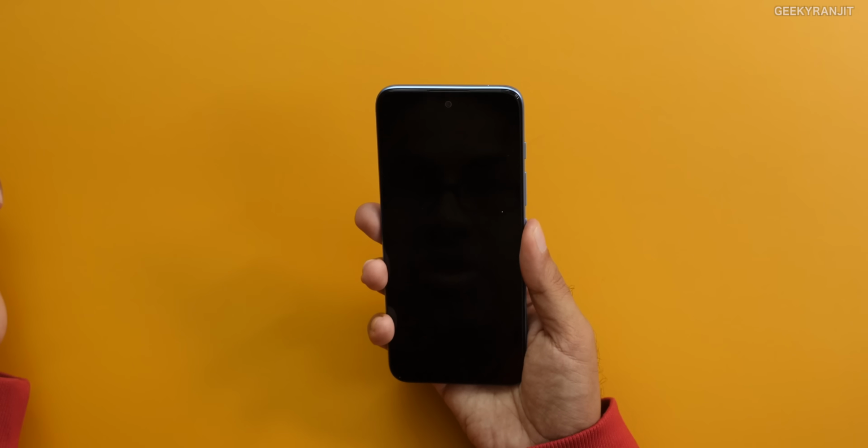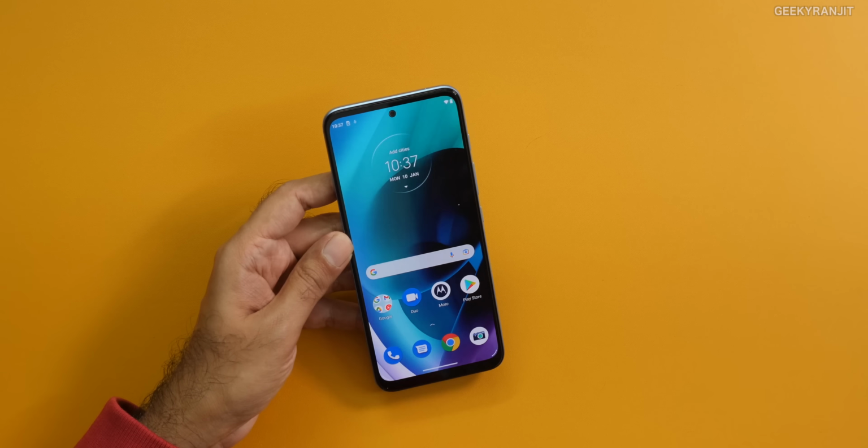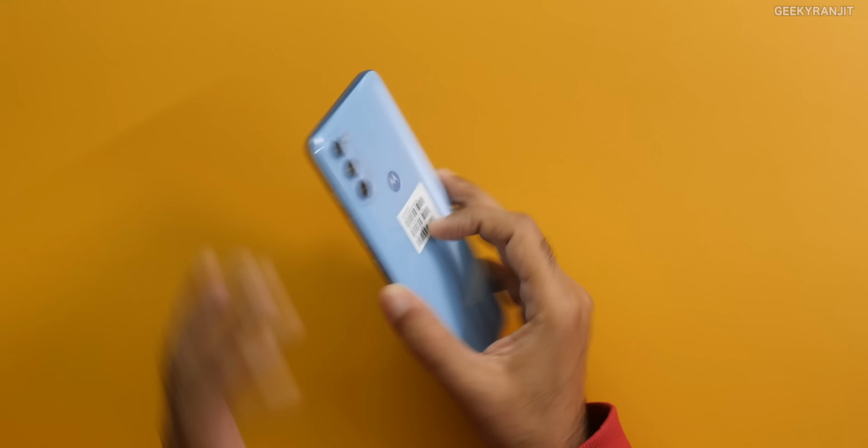And as you can see, it is really good. Another thing I completely forgot, guys, and this is a nice move: in the box, this will actually come with Motorola's 33 watt fast charger. Generally, Motorola was only giving about a 20-25 watt fast charger, but this one will get a 33 watt fast charger in the box. So that's actually a nice thing.